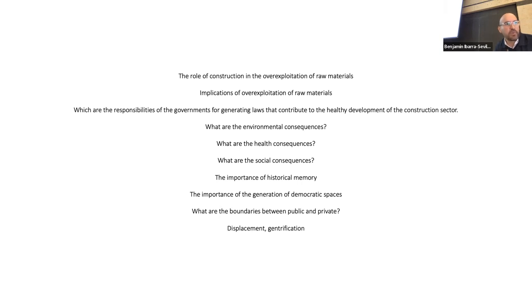And what is the importance of historical memory? Not only because these buildings have a value and because they are beautiful, but why is it important to keep these historical buildings in terms of social identity or other things?